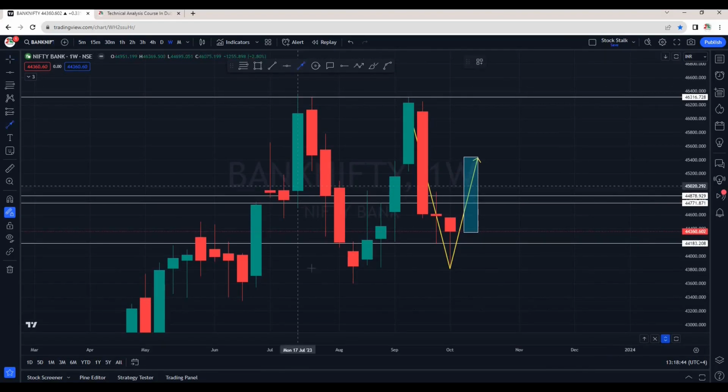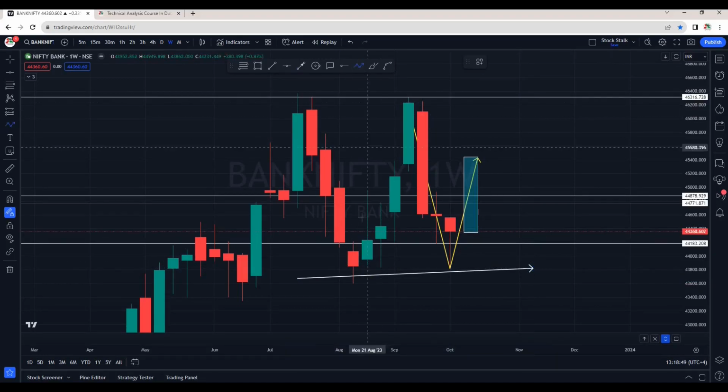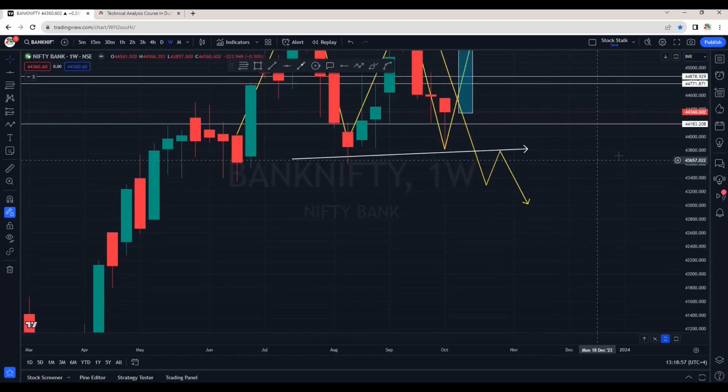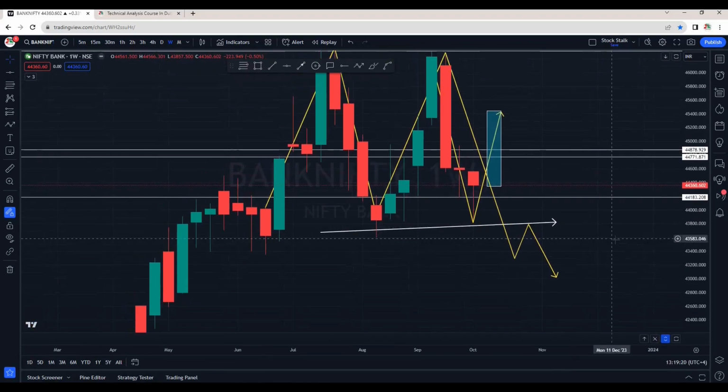And in case this zone is broken, then we may also see a breakdown. Then we can call this one double tops, and then it can come down slowly and steadily till about the next support area, that is around 43,200. If this does not hold, then it can even come down till about the 42,660 zone. So let's see how it performs in the coming week.